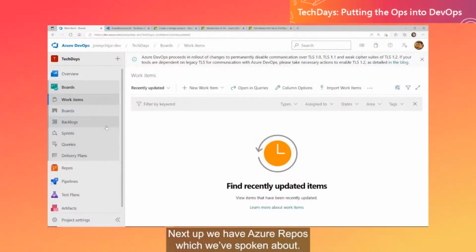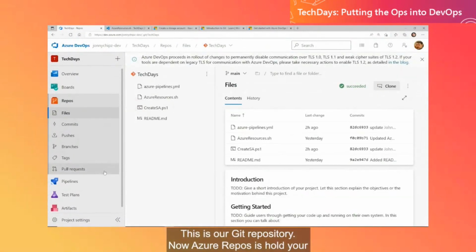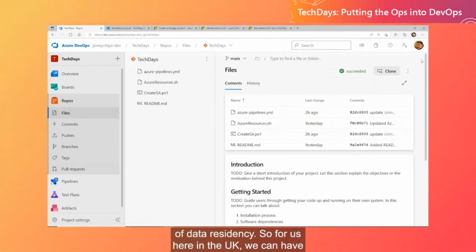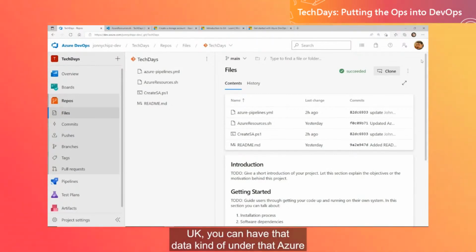Next up, we have Azure Repos, which we've spoken about. This is our Git repository. Now, Azure Repos holds your code. This uses Azure Active Directory on the back end, and your code actually sits in your Azure tenant in terms of data residency. So for us here in the UK, we can have that UK data residency option. For those of you outside the UK, you can have that data under that Azure tenant and allocated to the region that you're in, which is really important when we talk about security and compliance, because every time we talk about the cloud, security and compliance is number one.